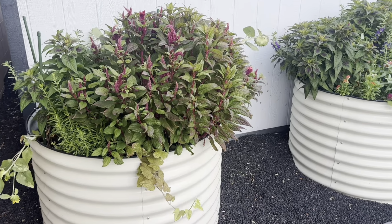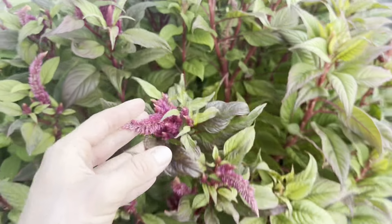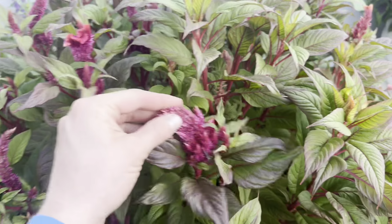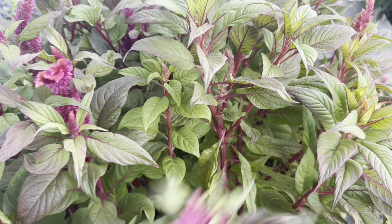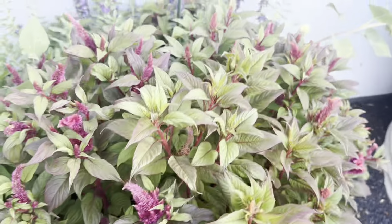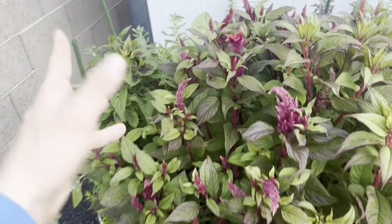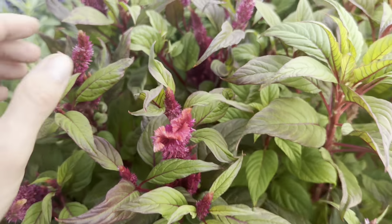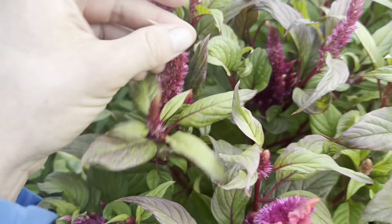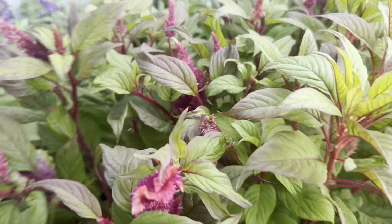These are 2 raised beds in the back. And there's lots of really pretty things back here. This is a celosia. It's a New Look celosia. It gets about 2 feet tall, but I believe this is 3 plants right here. And it's a pretty big mass. I probably should have planted this in the back, but look how pretty these are. This one's cresting, but they'll get bigger and bigger. These plumes will. Look at that. These are really pretty, and the leaves are gorgeous too.